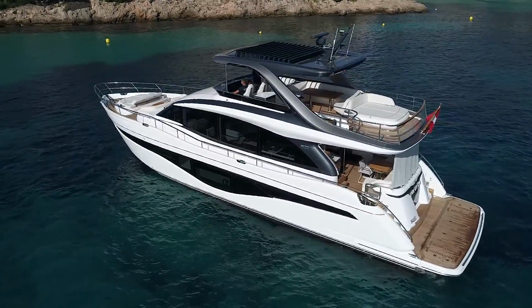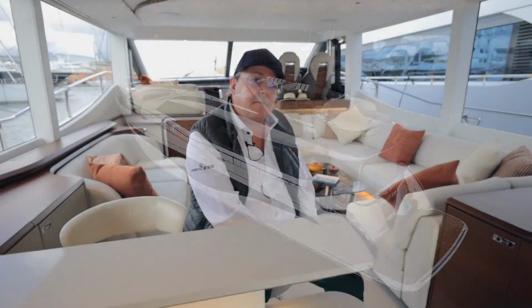Come and look at it. It's a great boat. It's a brand new boat, and in a market where it's hard to buy a new boat, it's a great opportunity for somebody.